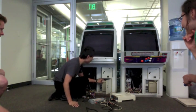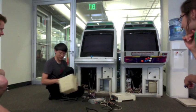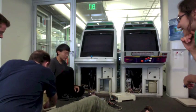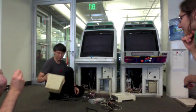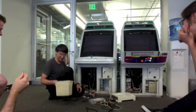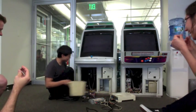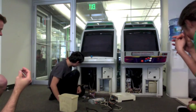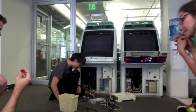By the way, there are some tokens still in here from the place that I got it. When I first got these machines, I also found a bunch of pachinko balls in there, and I still keep one in my wallet for good luck. So that should be it.